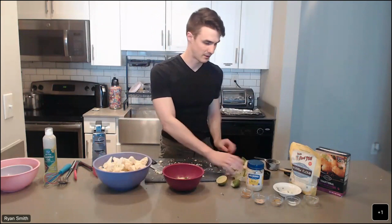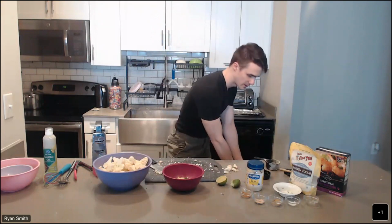But we're going to give a little bit of lime juice to this. And we're going to save this piece of lime because we are going to get the zest off of it later using the cheese grater here. Okay, so set that lime to the side, and I'm just going to clear some of the clutter.